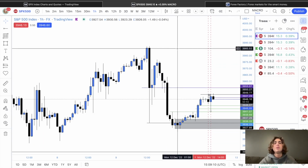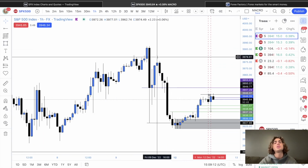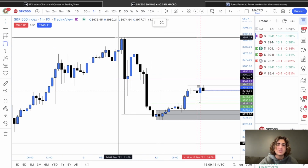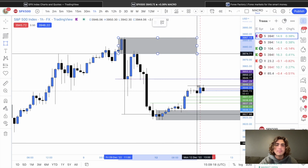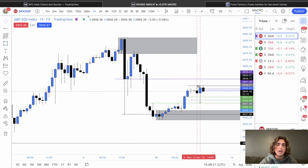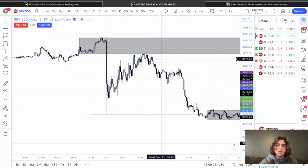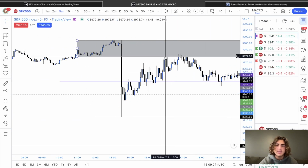Okay? What causes the break of structure? What causes the change in structure? What is the candle prior to the expansionary move down? Boom. Order block. Scale in. Okay, where does the order block get hit? Okay, it gets hit right here.